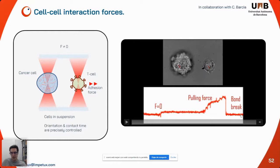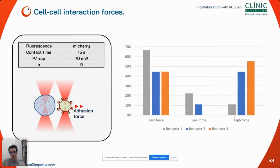In this case, the measurement gave us 21 piconewtons, which is more or less the force that one would expect for a single T cell receptor. So with people from the immunotherapy department of the Central Hospital Clinic here in Barcelona, we did some tests with different target cells and different engineered T cells expressing different receptors. I cannot disclose the data, but this is just to exemplify the kind of statistics that you can obtain with the system.